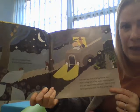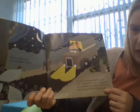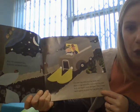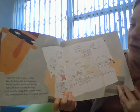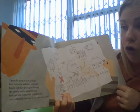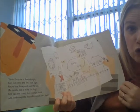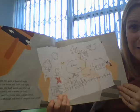She saw two men in a big black van with a map and a key and a cunning plan. And she heard them whisper, "This is how we're going to steal the fine prize cow." Oh no! Open the gate at dead of night, past the horse, and then turn right. Round the duck pond, past the hog. Be careful not to wake the dog. Left past the sheep, then straight ahead, and in through the door of the prize cow's shed. Look, they've made a map, and this is how they're going to try and steal the prize cow.